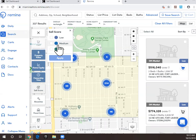Because every time we use our cell phones, every time we use our laptops, that all saves in the system. So the system can grab that, and it can tell you. I won't tell you specifically, but you can see it in the system. You'll later on see that once I click on an individual listing, you can also see the owner's information. And then you also have a sell score per owner.